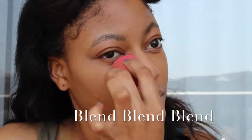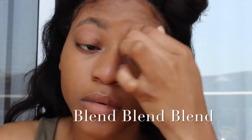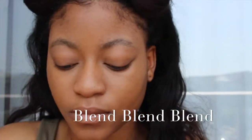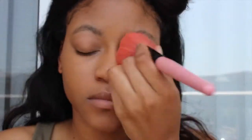But what I do with my beauty blender is I make sure it's damp with clean water, and it has to be clean before using it. So that's what I do, and it blends everything in really seamlessly. So I continue to blend all over my face and bring it down to my neck. Then I set everything with my face powder. So I continue to blend my face with my face powder.